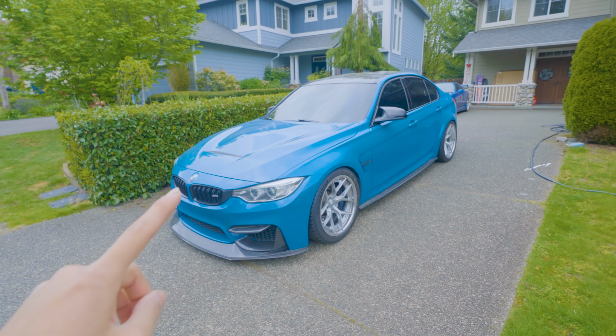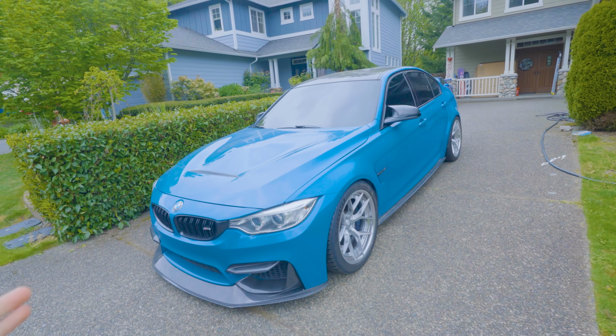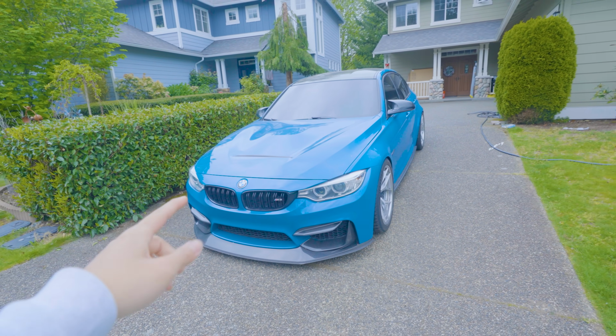I bought this car completely bone stock. Let's start off with the color. The car is now wrapped Laguna Seca Blue by Vinyl Frog. When I first bought the car, it was Alpine White. And if you guys know Alpine White, it's super plain, super boring. There's no flakes in it. It's literally just pure white. So that is why we had to go with the famous Laguna Seca Blue on this car.